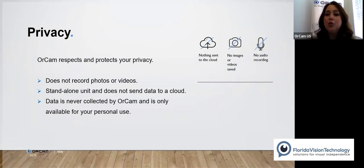If you're an individual who works at a financial institution or a HIPAA compliant environment, please know that this is a completely safe device. So once again, no information is shared on the cloud. OrCam does not have privilege to any of your information. Everything is maintained right here on the device.